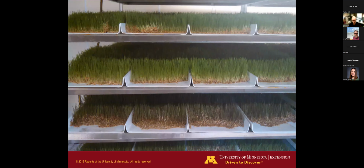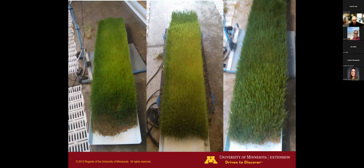And you know, we did well. We got fodder production out of our grains. You can see, so we embarked on this study and weighed every single tray that we got to determine what we actually produced from a fodder standpoint and how much dry matter we could produce.